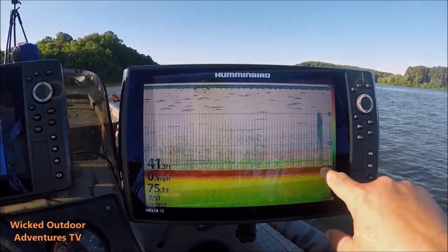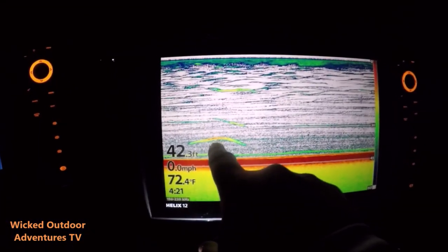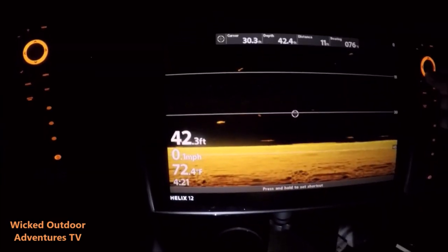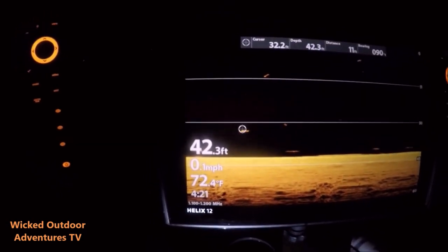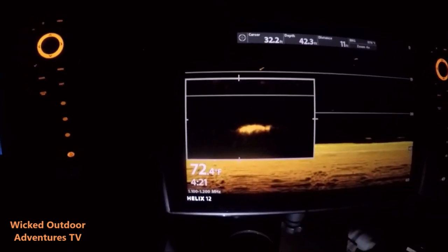Right underneath the bait. Got a little fish there underneath the bait. I was sitting right here. You can see on the 2D fish finder. Here's a big fish we marked right here. So we're going to go to down imaging before he gets gone. And you can tell without even really zooming in what kind of fish it is. We're going to zoom in on it anyway. You can tell it's a big old sturgeon.